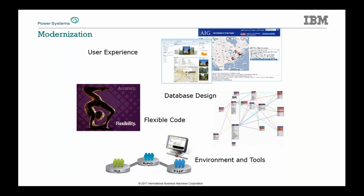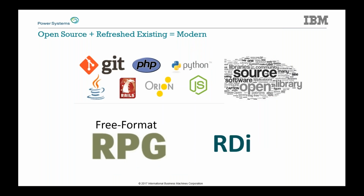They can do more for their business if they use these tools, and these tools help them to integrate things like RPG with open source, etc. So we want to help people get modernized. To do that, as I mentioned before, we're investing in bringing a lot of open technology to our platform. So things like Java, which isn't exactly open, but people kind of think of it that way. But Python, PHP, Node.js, these are open technologies that are now running on our platform so people can use that.